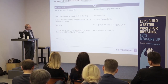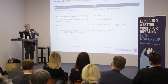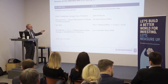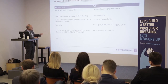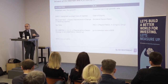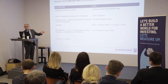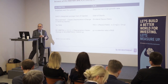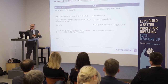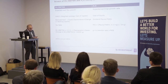Of course, these equations are for a constant growth model. This one is a discounted free cash flow equation, assuming constant growth over the projection period. And this, as you may see, is the dividend discount model. Again, it assumes stable growth. You can change these equations and make them two-stage growth or three-stage growth.